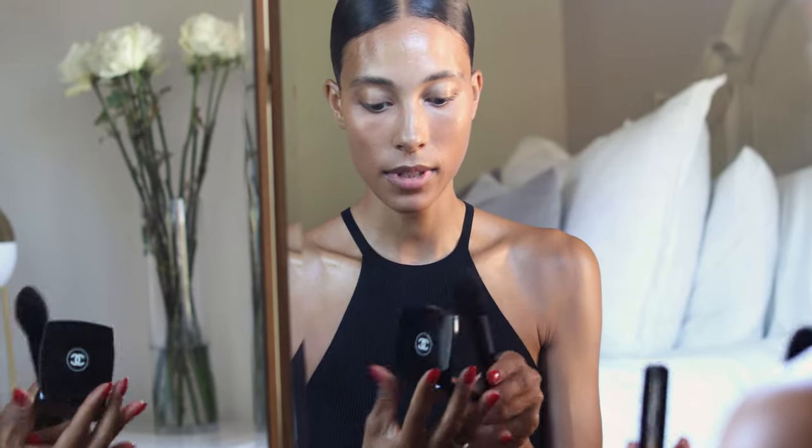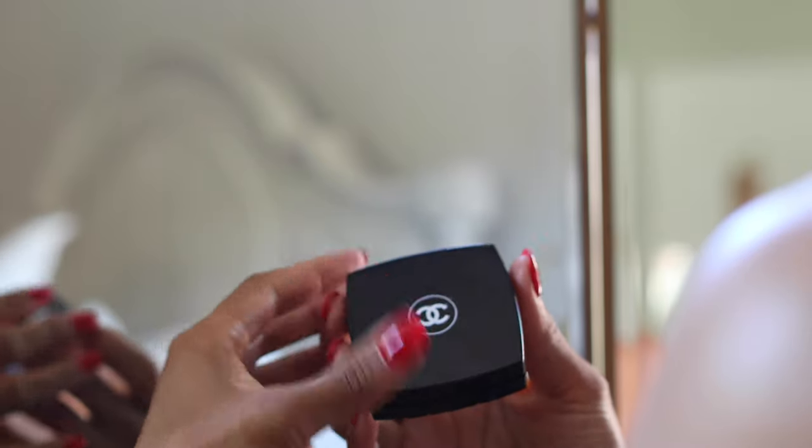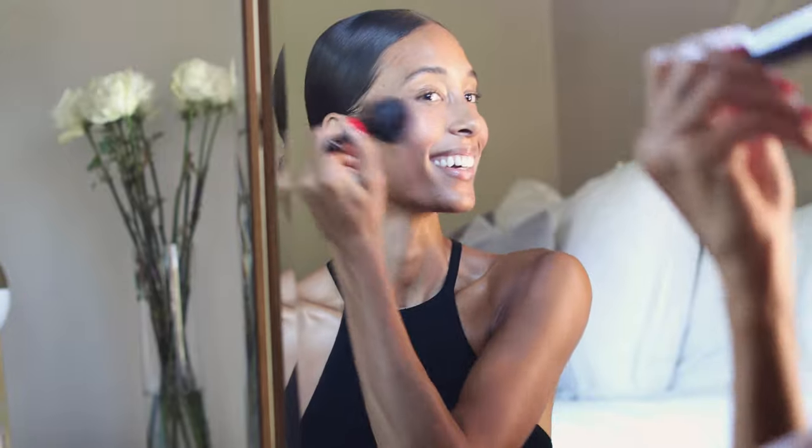I'm gonna put on a little bit of blush just to draw my face back before I put on eyeshadow. And I am using blush by Chanel called Rose Bronze. And I tend to go a little heavy with blush on top of my bones all the time anyways because I feel like throughout the day, it's just gonna blend into my skin and then eventually just look like it's my skin. So, hopefully that makes sense. To me, it makes sense and that's why I do it.